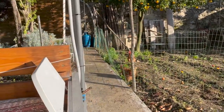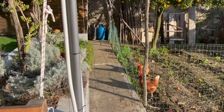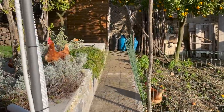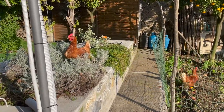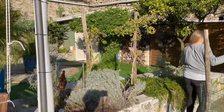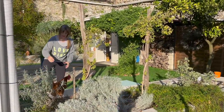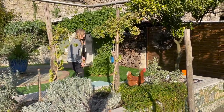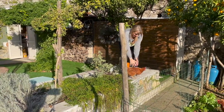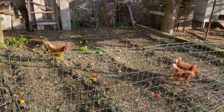We have an escapee and it looks like we're about to have another one. Watch this. Naughty chickens. No! Adesso scapperanno di nuovo.